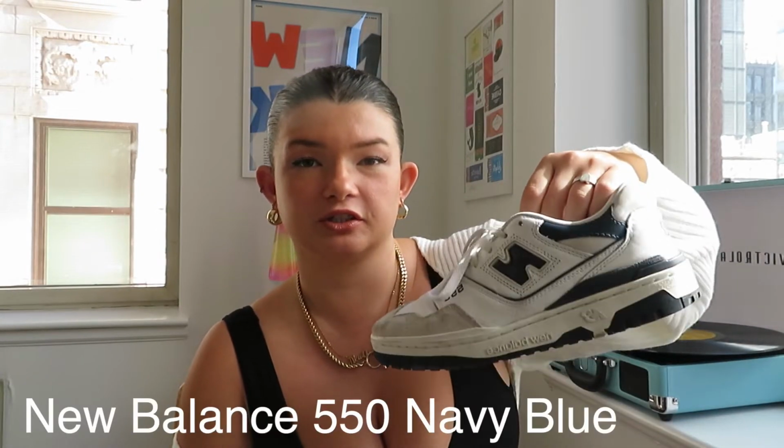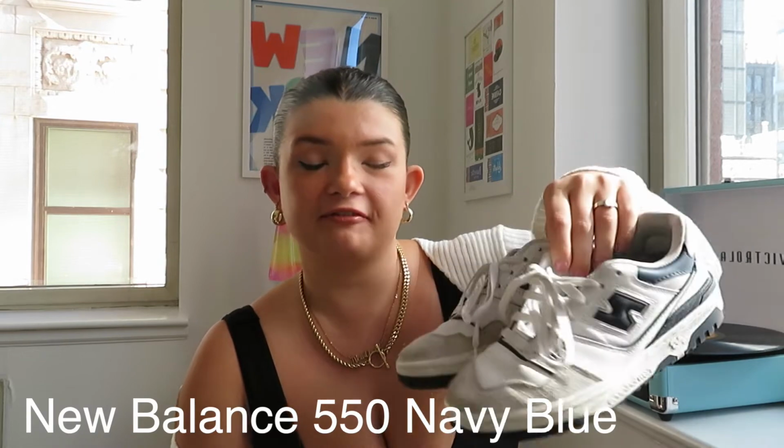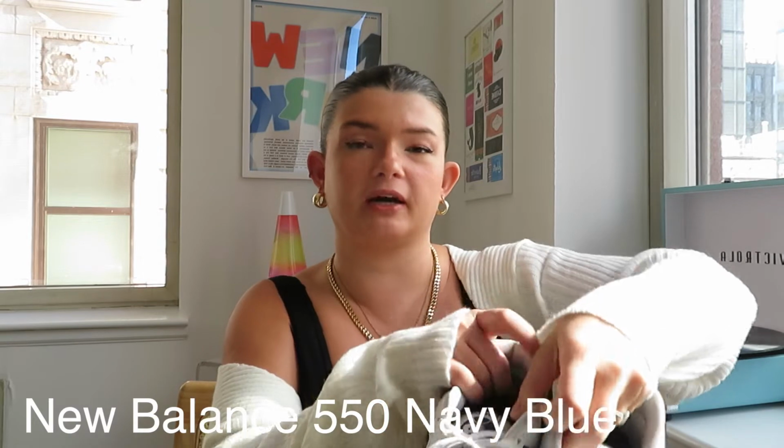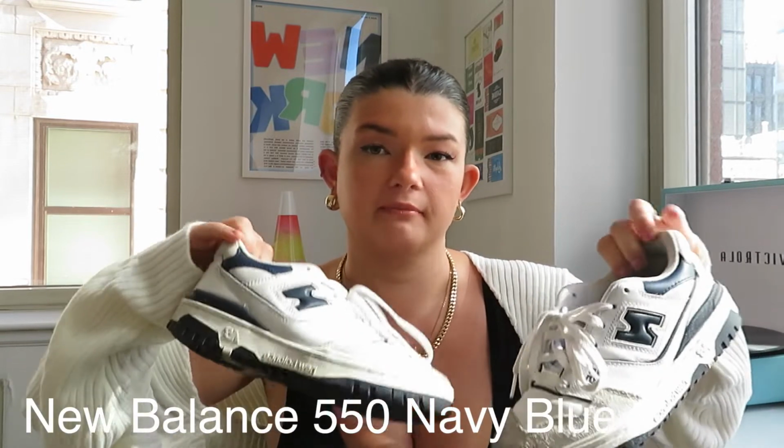My next pair of New Balances, everybody knows the trusty 550s. I feel like some people think these are overdone, but 100% these are my most worn sneaker. I really like the navy color. I'm glad I got navy. I feel like I match them with so many things. I've worn them, I'm not kidding, actually to death. I need to get them cleaned because I feel like the suede is starting to get dirty. I don't really understand people who love sneakers but don't wear them.